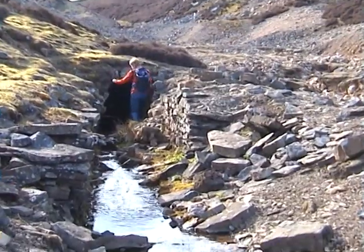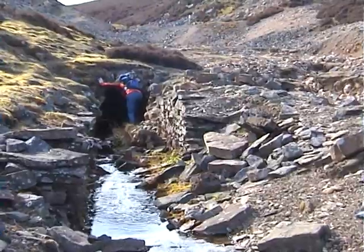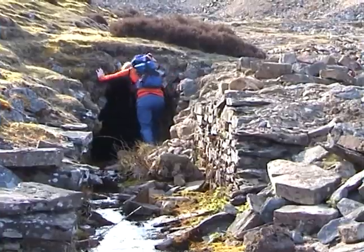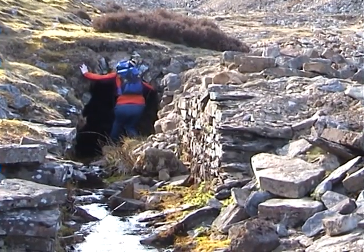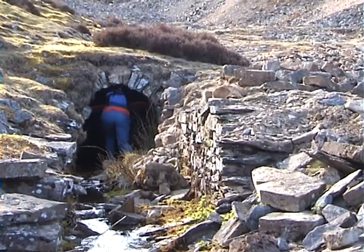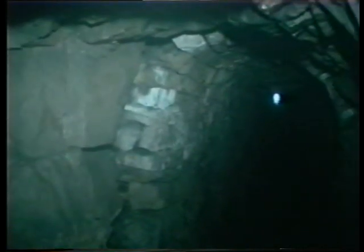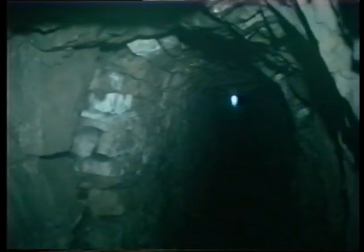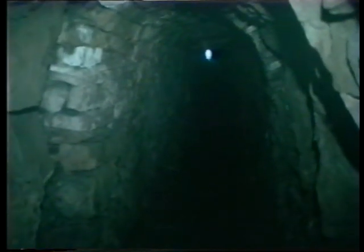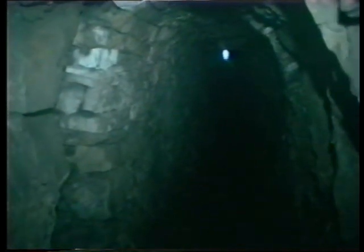And when they go into the level itself, you can get some idea of the kind of conditions under which they were working underground. Sometimes going considerable distances to try and find the working areas. Once they're inside, candles will be the only method of obtaining any light. In the distance you can see the glimmer of the outside world. At the end of a shift they must have really looked forward to going down that passage and getting out into the fresh air.